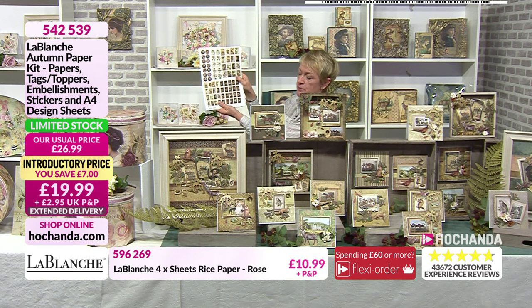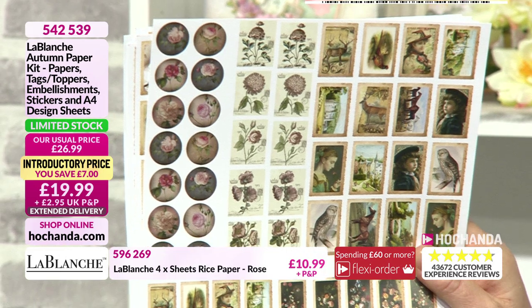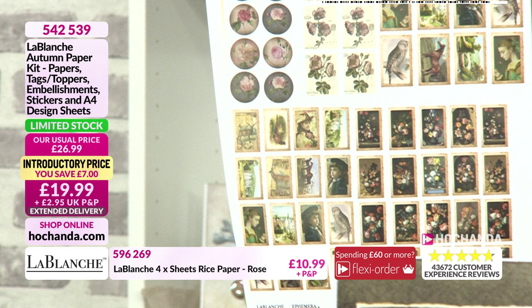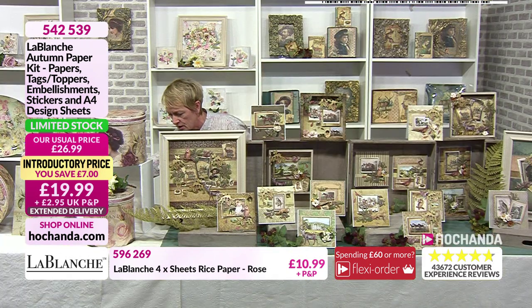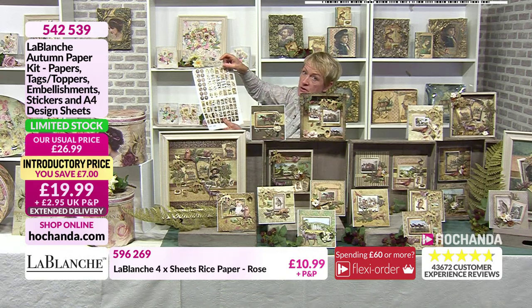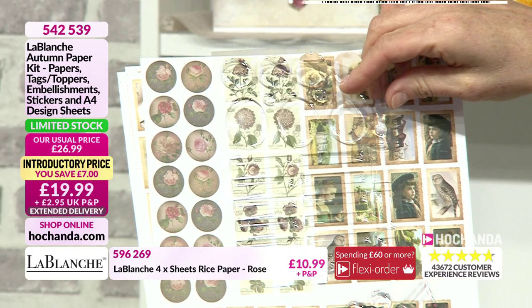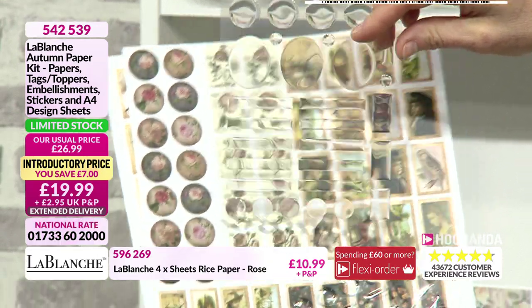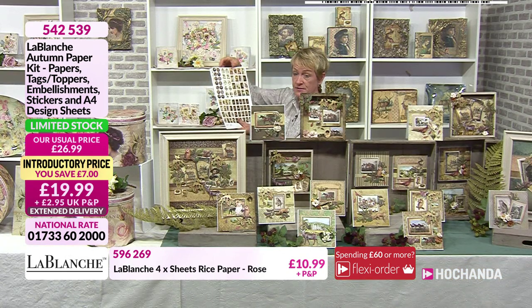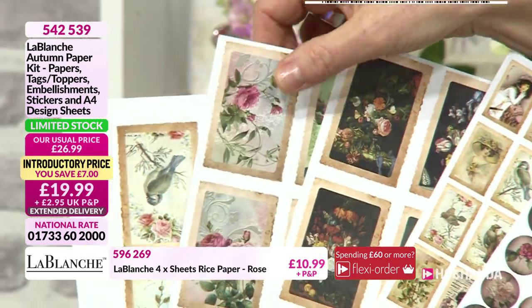We start with the smaller images, and with these smaller images, actually, you're also getting some clear epoxy stickers as well. They are just out of my reach at the moment, but if I just lean over, there you go. So you can actually place these on the images themselves. So it's almost like, you know those glass cabochons? It almost makes those look. You can just place them over there. They're perfect. I think you get 58. You get two sheets of those. You get 58. But with the different images you're getting on here, aren't these absolutely marvellous?